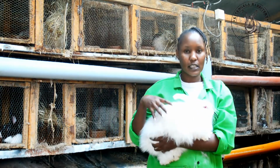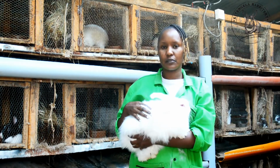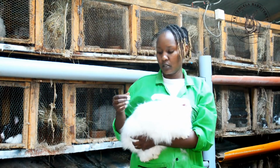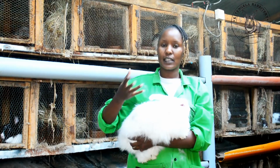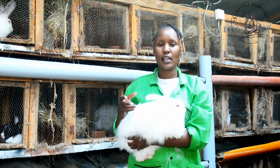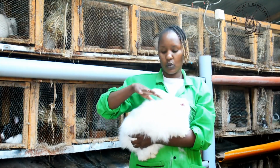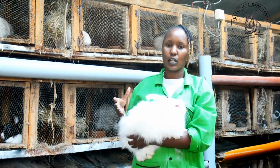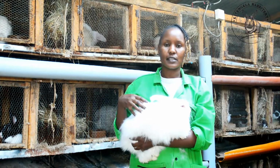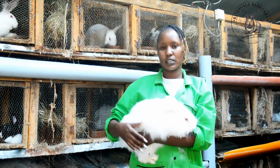So these rabbits are usually kept also for fun. In most cases, you'll find that these rabbits are shaved, and the fur can be used to make wool. In Kenya, we don't have a place that makes wool from rabbits, but in other countries, Angora rabbits are kept mostly for their hair, so that they can make wool out of it. The fur can also be used to make sandals, scarves, and gloves. You see how hairy it is.